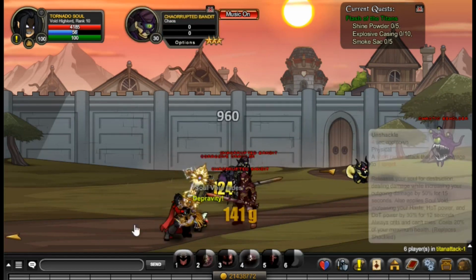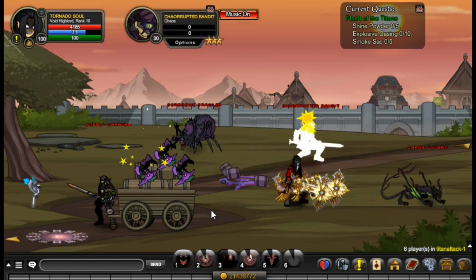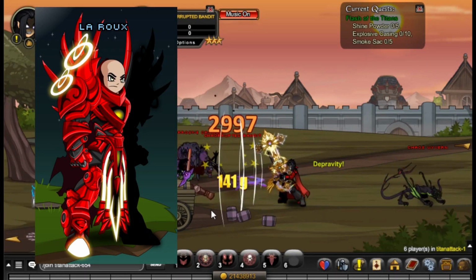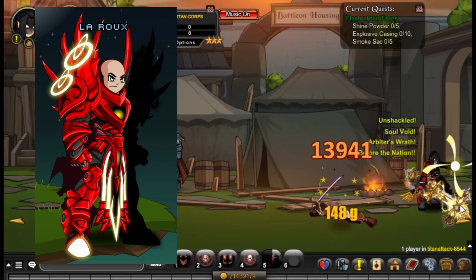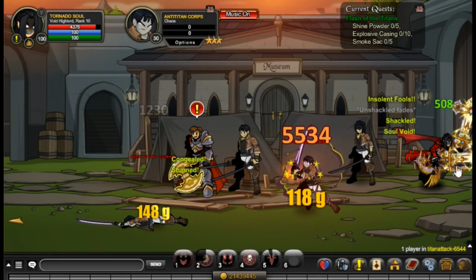So to prove that original LQSs were better, here's an example of some of the items we got back then. First we have the Crimson Wrath armor. It was during the 7th LQS. It only sold for 700 AC. In my opinion, it's one of the best LQS armors we ever got, and just one of the most unique looking ones.